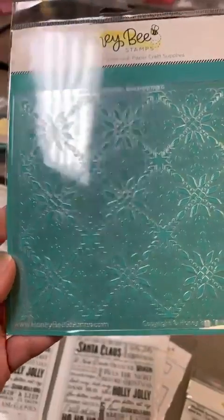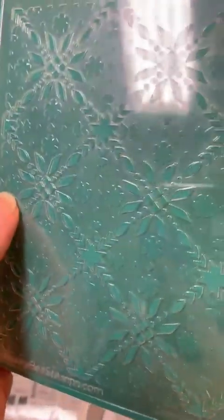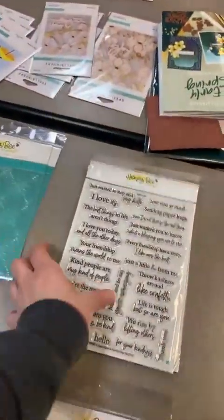Here is the other special order that came in for this one. It's the Nordic Winter. It's a layering stencil, and it was so pretty. I keep wanting to flip their stuff over, because so many people do a sample on the back, and they don't. So I apologize that I keep flipping everything, but I'm wanting to show you a sample, and there's not one on the back. But you can kind of see the layers if I can get the glare out. And I just saw it on the site. It was really, really pretty on there.